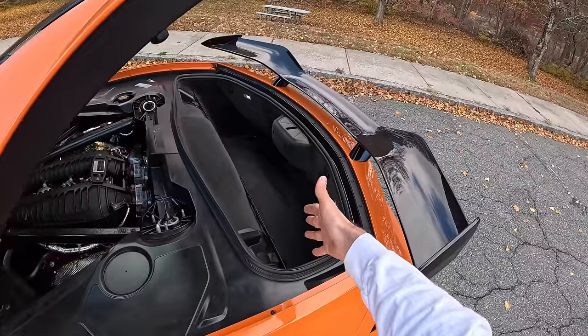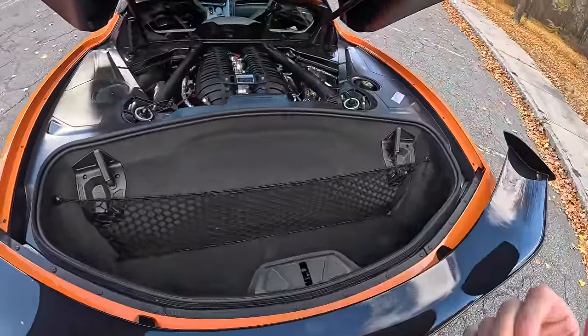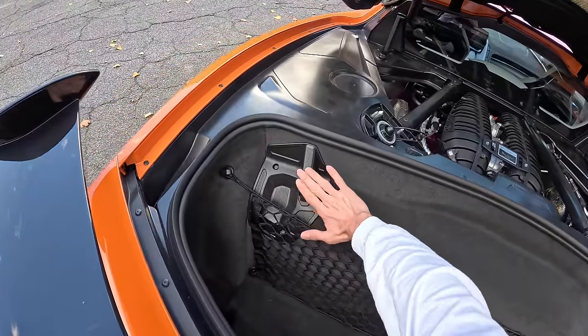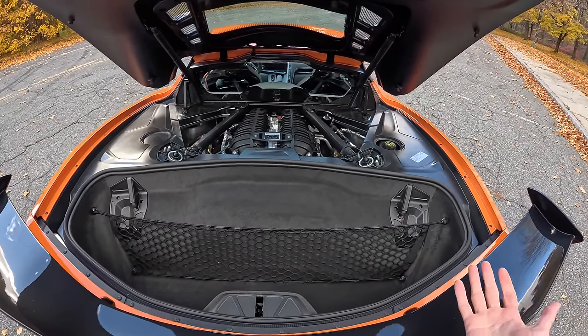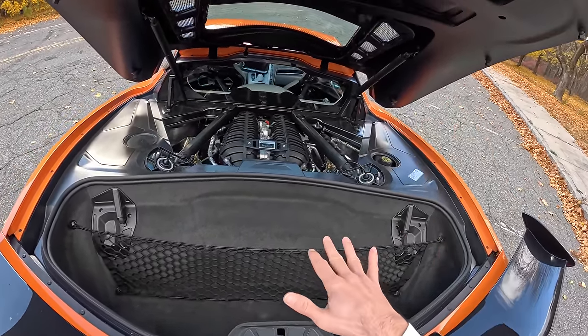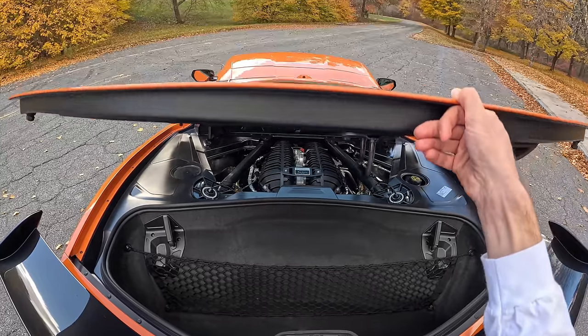You could probably fit a set of golf clubs if you were one of those people. I'm not one of those people. I don't care. I throw my backpack in here. And cargo net. But you can also throw that roof section back here. So you don't have to worry about, well, I left it at home. No, you can take that with you and still have some storage space left over because we have a frunk.